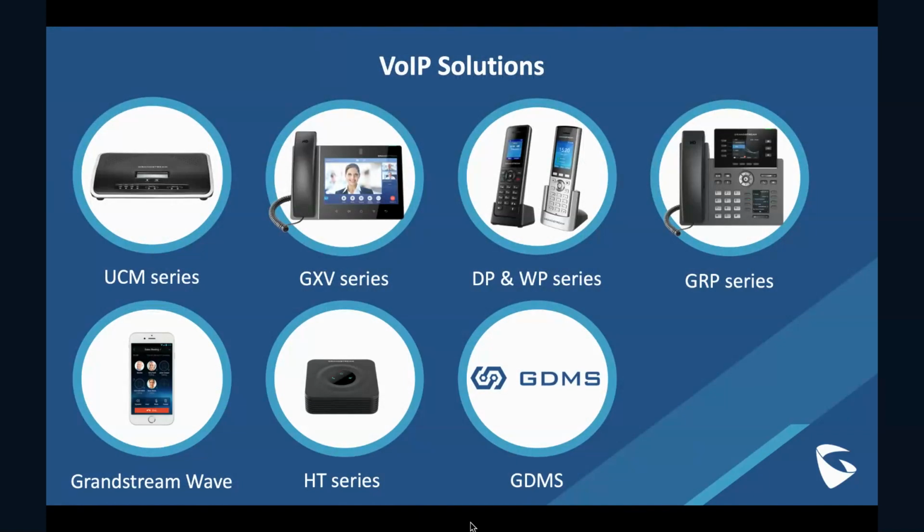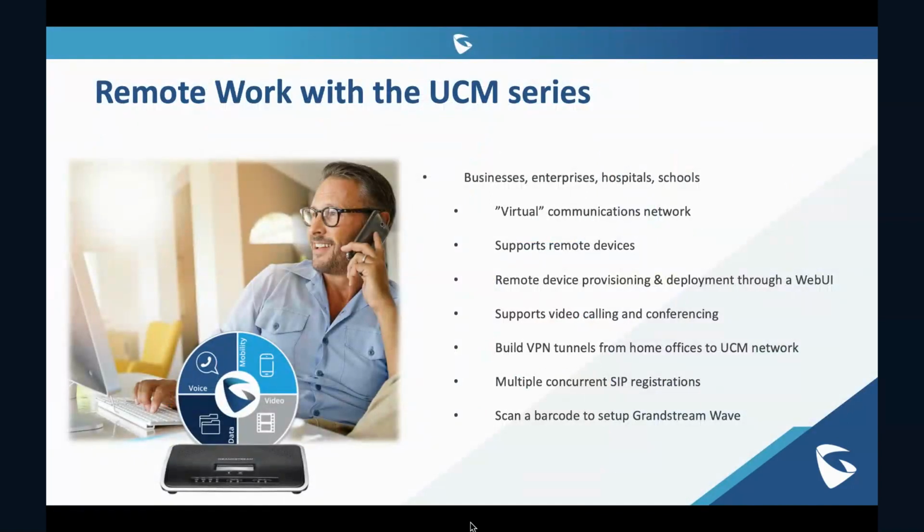Now we'll move a little bit more across into the VoIP solutions and how these all come into play. So remote working with the UCM series. So people may have a UCM sitting in their office, or they may be looking to set up a small office from home. Things such as businesses, enterprises, hospitals, schools, again, same type of environments. It allows us to create a virtual communication network. We can configure it to support remote devices. So obviously we'll need to look at the security of those remote devices, but it allows us to hang remote devices off that PBX that we may already have sitting in the office.